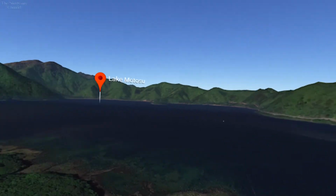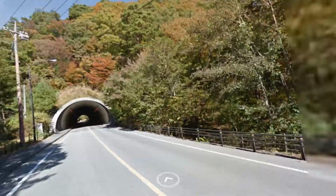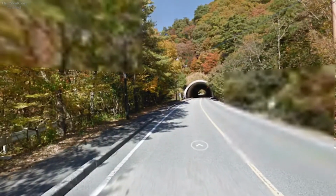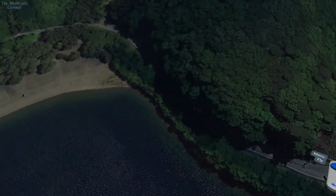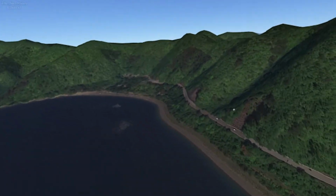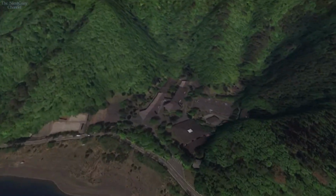We do have a tunnel here on the way to the campgrounds. Let's see if we have street view available. This is a tunnel, but it doesn't appear to be the tunnel. Alrighty. Let's see if there's another tunnel on this road. No? There's a bunch of tunnels here. Where would the campground be? Probably this area?